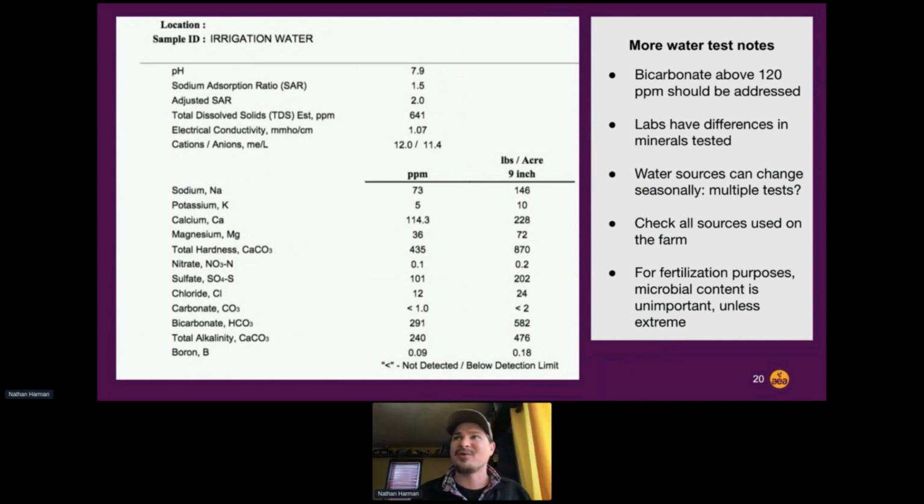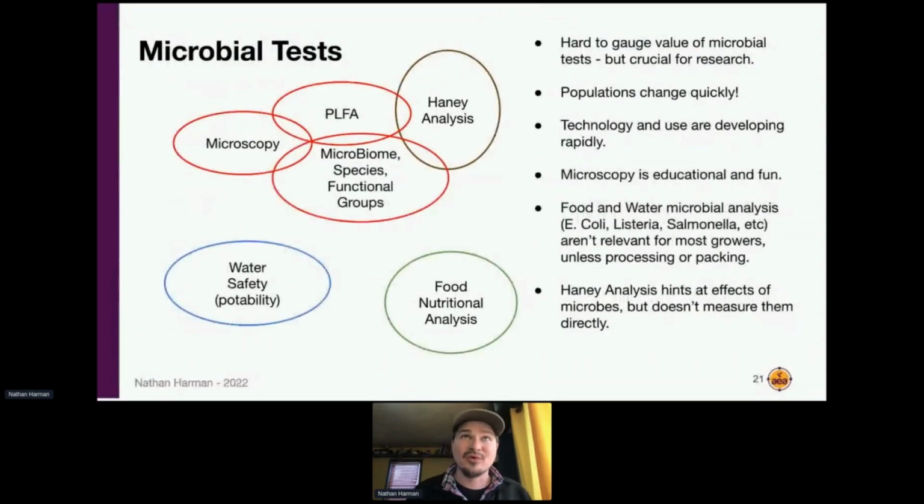We've got to make some action points here, right? Water changes through the season as water flows through the ground, over the ground, in your pond, whatever your source is. Check all the sources. You might be surprised and find that one pond is way better than your well, and that's where you should be drawing your spray water from. And check a few points in the season when you're at the high and low flow for whatever water source you're on. And again, microbial content is usually unimportant unless you're drawing from a cesspool.